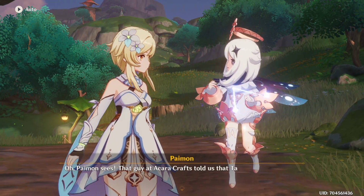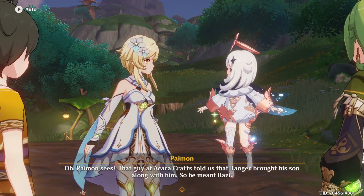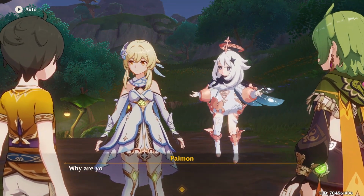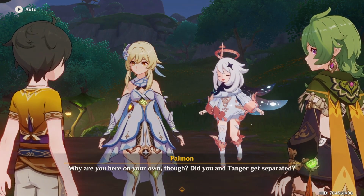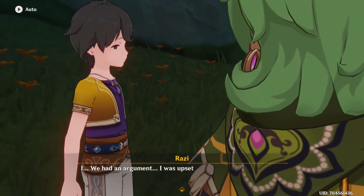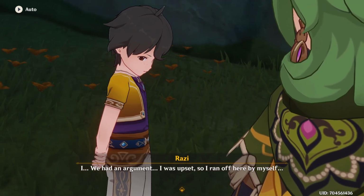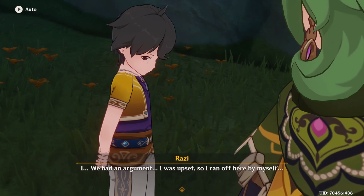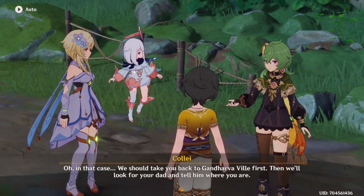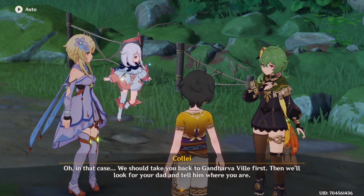Ah, Paimon sees. That guy at Akara Crafts told us that Tanja brought his son along with him. So he meant Rosie. Why are you here on your own, though? Did you and Tanja get separated? We had an argument. I was upset, so I ran off here by myself. Oh, in that case, we should take you back to Gandharvaville first.